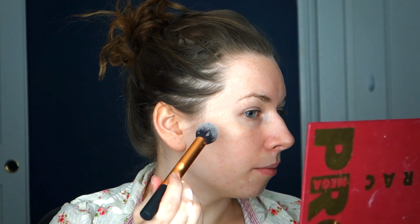I'm using the NYX HD Studio finishing powder. I just put some in the lid, so that's what's going on in here. And I'm just swirling a brush in there, tapping off the excess. I would definitely want to tap off the excess here because again, if you don't, then it has the likelihood of looking cakey. And I'm just going to lightly tap that on top of all of the places that I just concealed. Okay, so there is that.